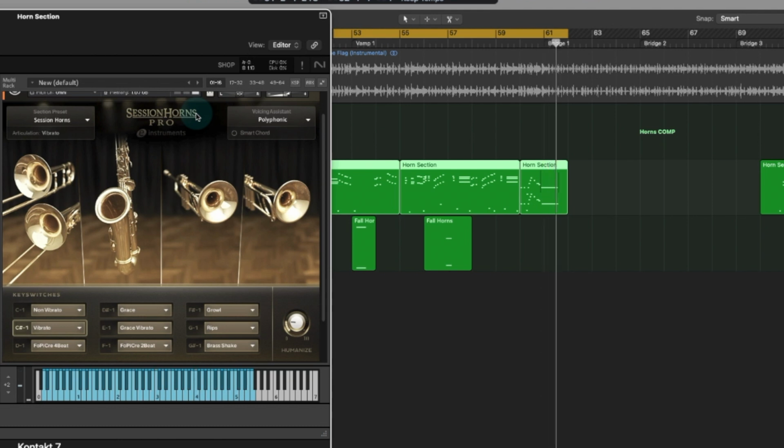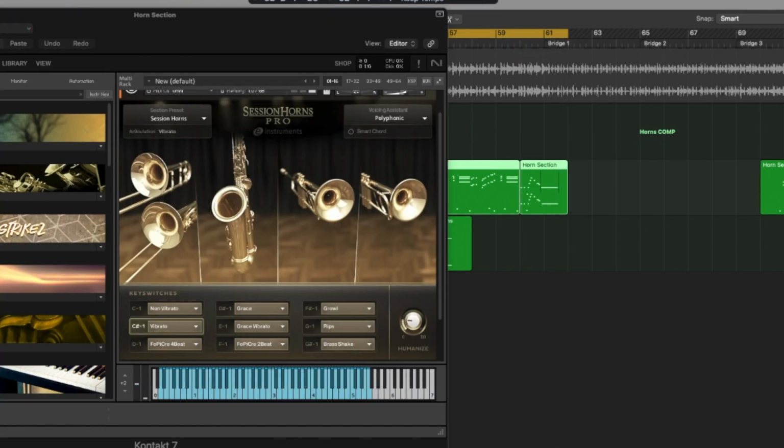That is great. All that was on one. So you saw it switching. I went from vibrato to non-vibrato, vibrato to a 2-beat crescendo, vibrato to a growl, vibrato to a rip. Right? That's really cool, right? So this is solving problems for me.